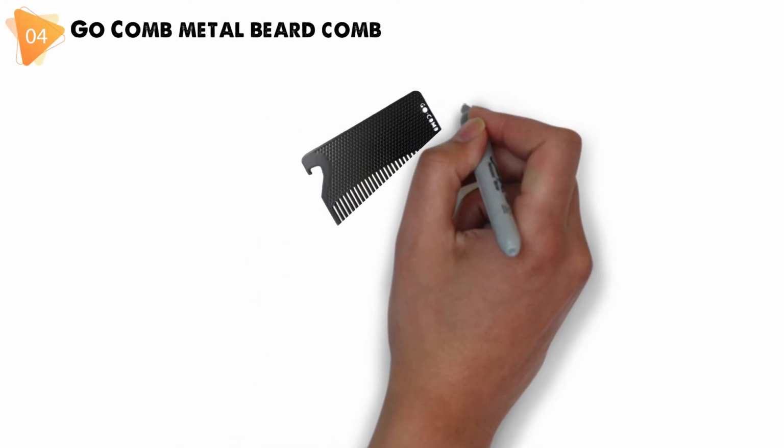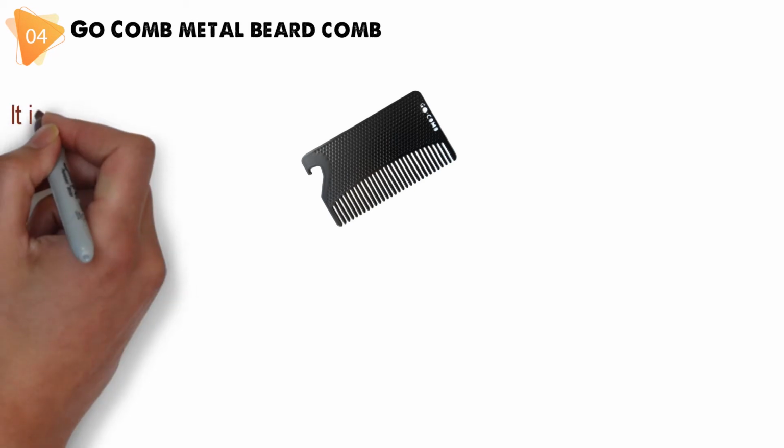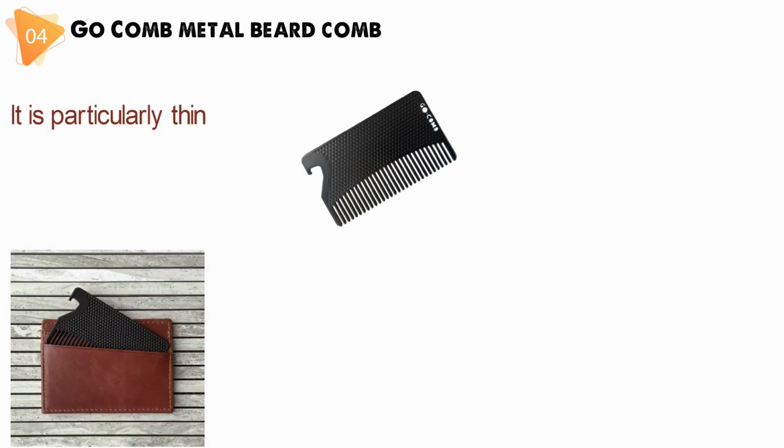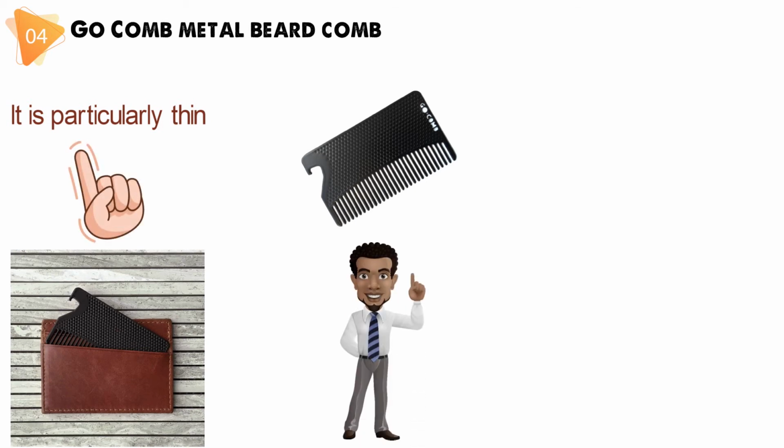Next at number 4, we have the Go Comb Metal Beard Comb. This is a wallet-sized hair, beard, and mustache comb. It is particularly thin. The main idea behind this design is for you to be able to put it in your wallet as if it was a regular card. It's certainly a lot thinner than the other products that we talked about.